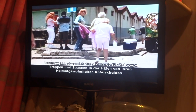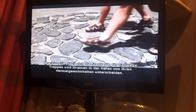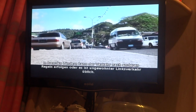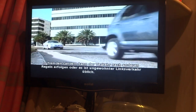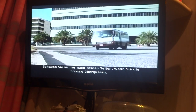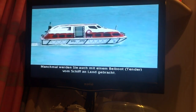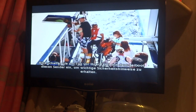Remember that in our ports of call, the standards of maintenance for footpaths, steps, and roadways may not always be what you are accustomed to at home. Please take care while you are ashore, as potholes or broken pavement can be hazardous. When visiting foreign lands, be aware that traffic may not always operate under the same rules or travel on the same side of the road as you are used to. Always look both ways before crossing the street in our ports of call. At times, it may be necessary to use tenders to transport you from ship to shore. Please tune in to this channel the day before tendering for important safety information.